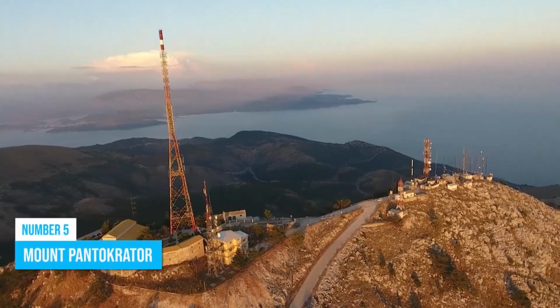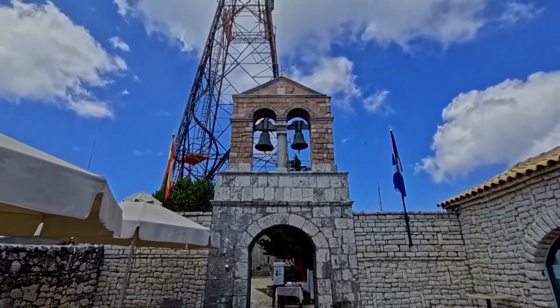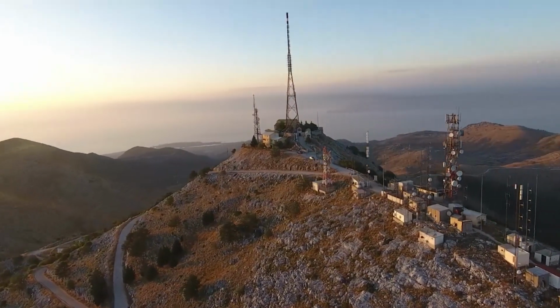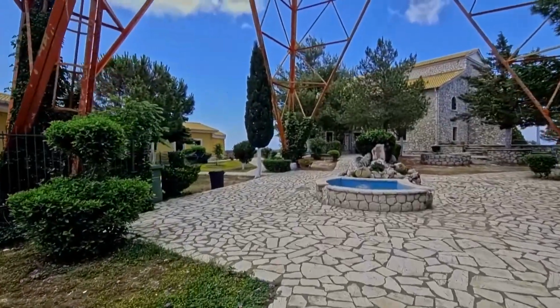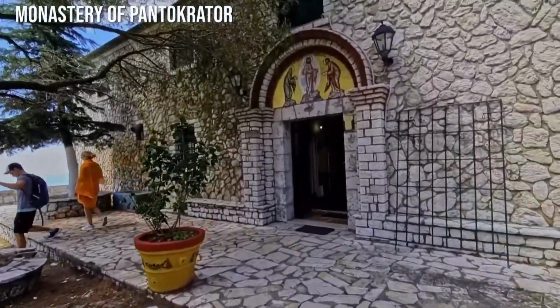Number 5. Mount Pantokrator. For a more exhilarating adventure, consider visiting Mount Pantokrator, the tallest peak on Corfu Island. This gem offers amazing views and an experience like no other. As you hike along the well-marked trails, you'll be treated to sweeping panoramas of Corfu and its surroundings. The icing on the cake is reaching the summit where you'll find the monastery of Pantokrator.